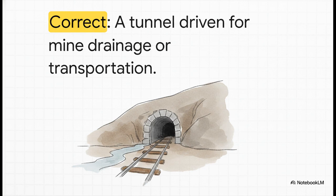Nailing this means you really understand that mine structures are defined just as heavily by their function and how they orient to the surface as they are by the fact that they're, well, holes in the ground.